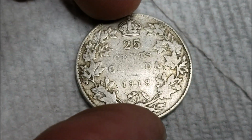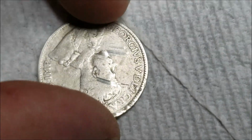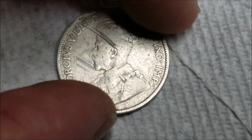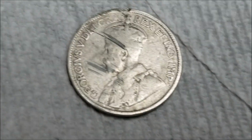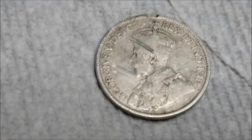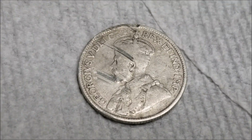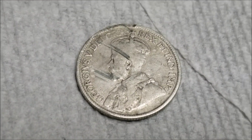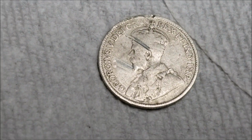And then what I think is my favorite find of the week, a 1918 quarter. There's King George V there, and again, I just gouged a little bit on the front there. Not that that affects the value. It wasn't really worth that much anyway, due to the wear. But yeah, I'd rather pull these up from the ground not damaged. But there you go. That happens.